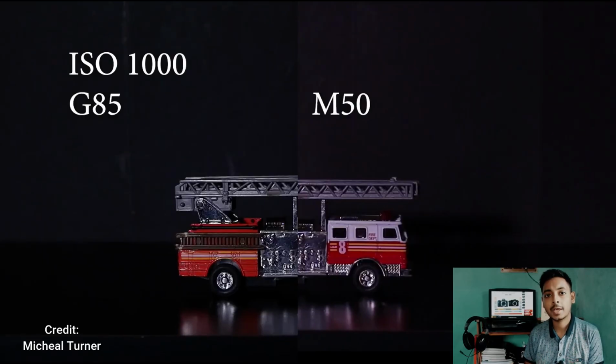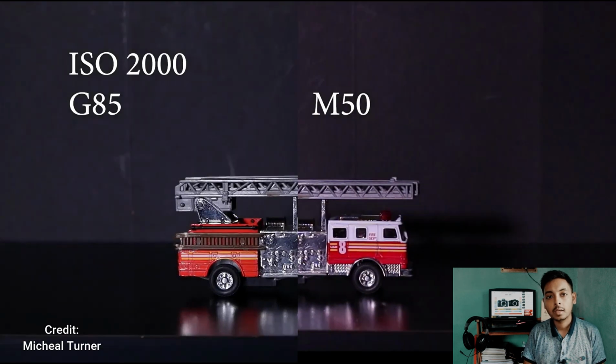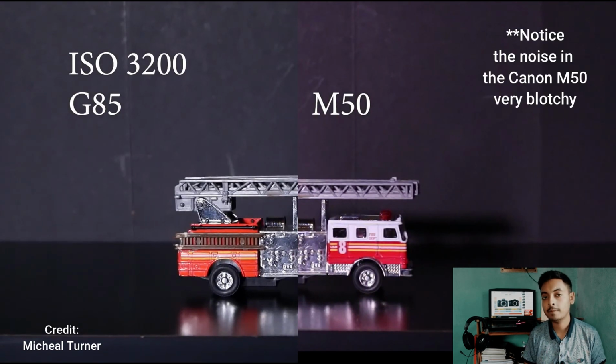Now guys, let's compare high ISO performance from both these cameras. Here's a comparison done by Michael Turner, a YouTuber. He compared the high ISO performance between the Canon M50 and the Panasonic G85. As you can see, as he raises the ISO, the Panasonic G85 clearly outshines the Canon M50 in terms of high ISO performance.